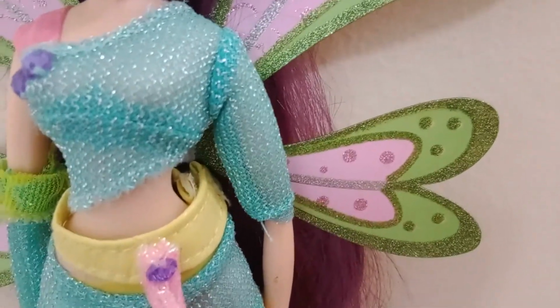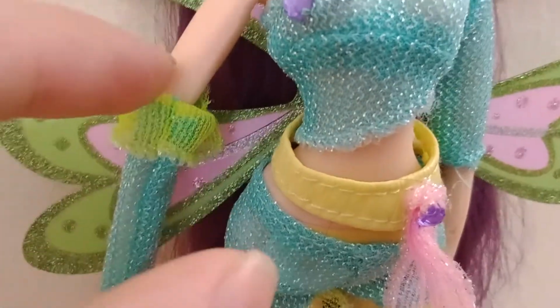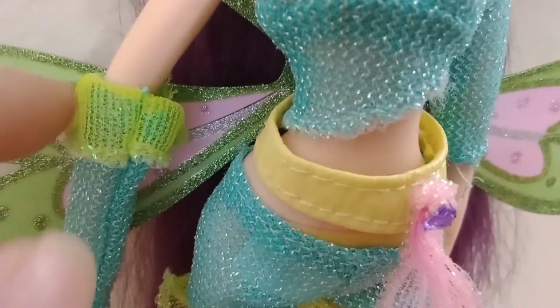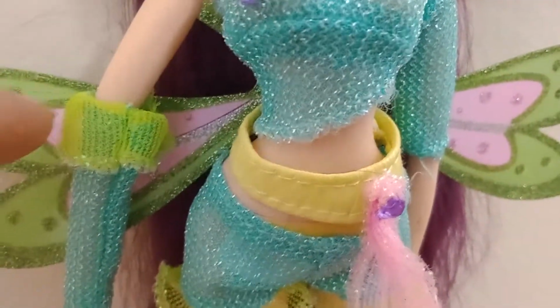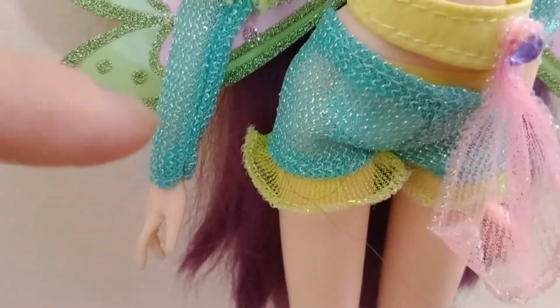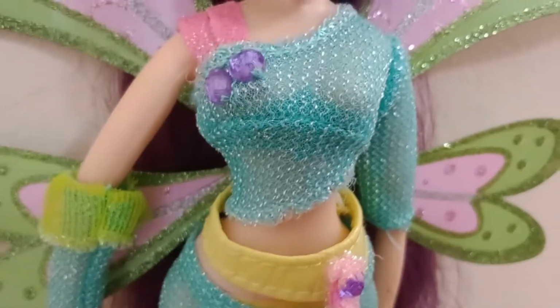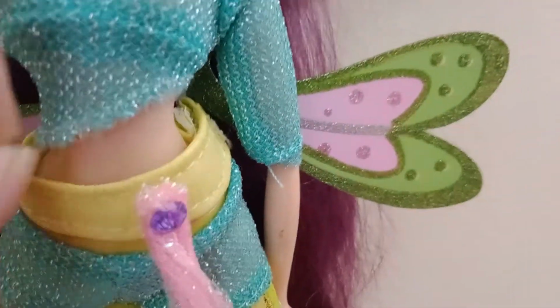Yes, ma'am. And then here we've got a little detached sleeve that goes from the elbow down to the wrist. And it's got this lime green organza as the top, the little ruffle of the sleeve. And then the actual sleeve part is this very adorable seafoam green that matches the top to go with the consistency of the outfit.